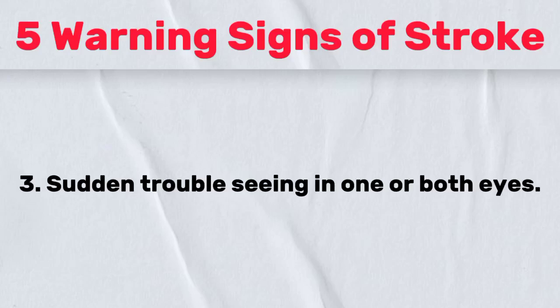When someone experiences sudden vision changes during a stroke, they may notice 1. Blurred vision. Objects may appear fuzzy or out of focus, making it difficult to see clearly. 2. Double vision. This can cause overlapping images or a sense that there are two of everything.